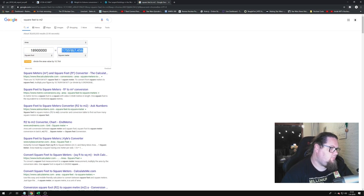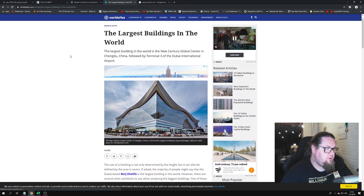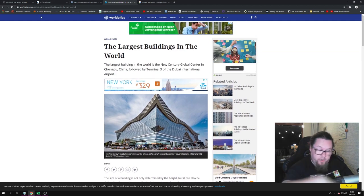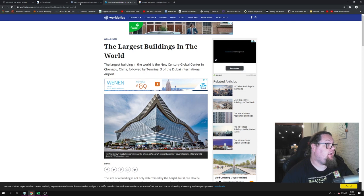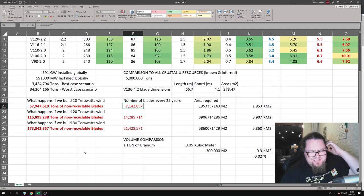Let's see, we said 300,000, right? So it would fit in this building. It would fit in this building easily. You could store all the uranium on the planet and add some wind turbine stuff to it, and you could store it in this building. So uranium isn't that big of a problem.